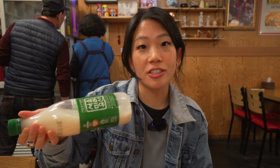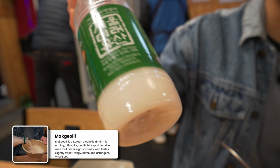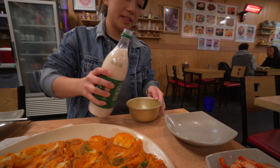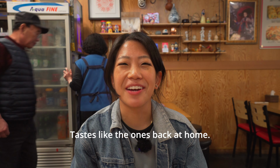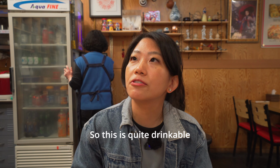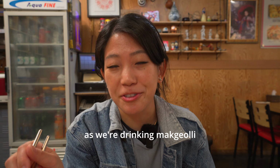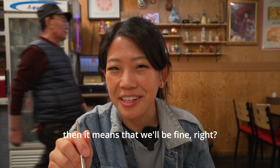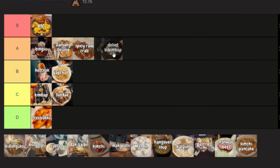This is makgeolli, which is Korean rice wine, but it's carbonated and it usually comes with a sediment down the bottom. So you've got to be able to mix it up without causing an explosion. Tastes like the ones back at home. I guess they all come from Korea anyway, don't they? Well, maybe the alcohol's higher. This is quite drinkable, so I'd probably say B tier. So if you're having hangover soup at the same time as we're drinking makgeolli, then it means it will be fine, right? Kimchi pancake, B tier. Next up we have good old kimchi, B tier.